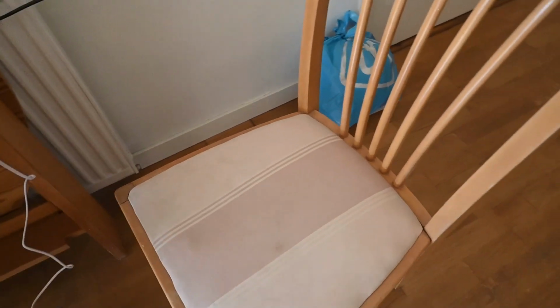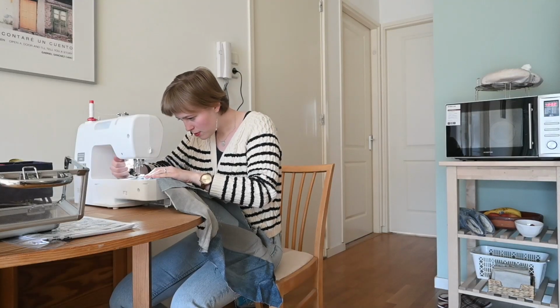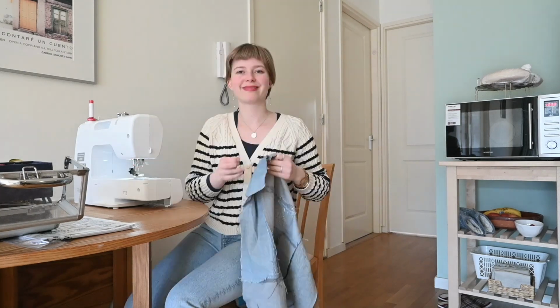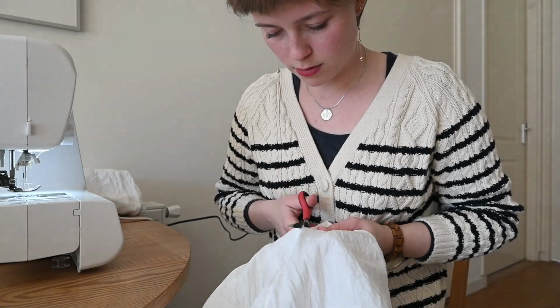Yeah, so these are the cushions that I was talking about. I don't love that. I'm so glad I finally have a sewing machine again. Okay, so these pillowcases that I've had for years, they have holes in one side, but the other side is still good. So I think I'm going to see if I can use these as a backing for these. See if I can make a little pillow for the chairs.